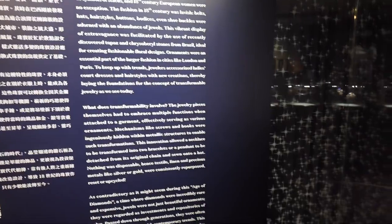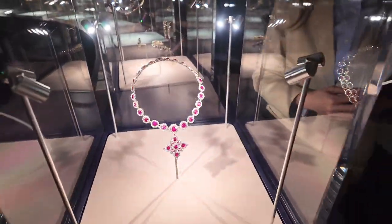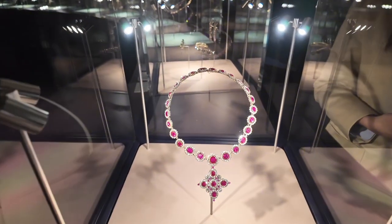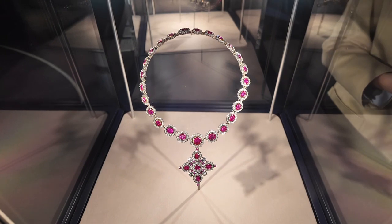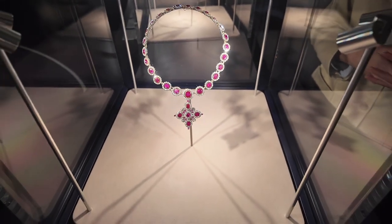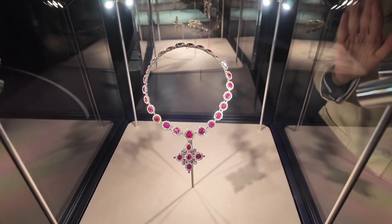Okay, so then we can start with the Western jewelries, and we'll start with the 18th century. This one you can see is made with rubies and diamonds. And please take a look at each ruby. You can see the colors and the shapes are different from each other.